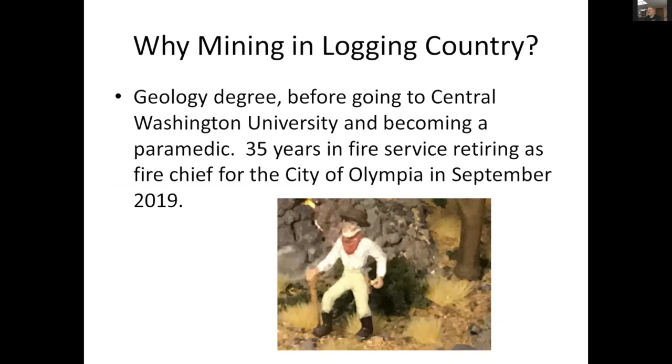And I went off to Central Washington University, went to paramedic school, became a paramedic, served 35 years in the fire service, and retired last September as City of Olympia's fire chief. So that's why it's a mining railroad in logging country.